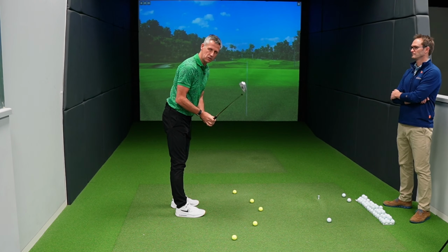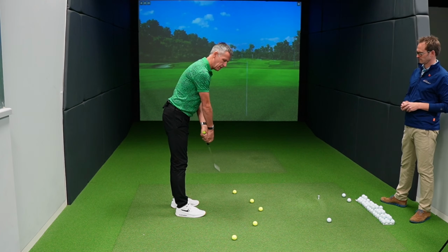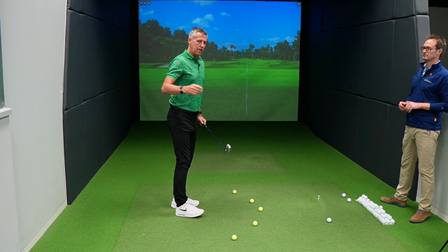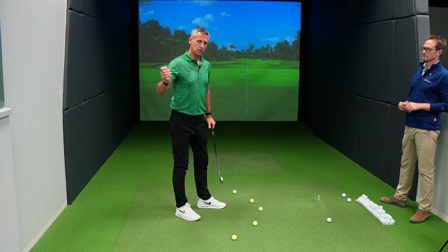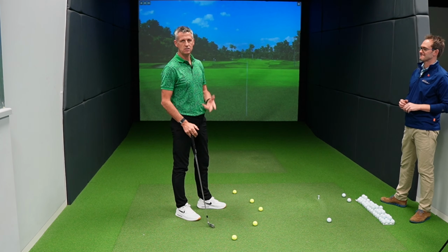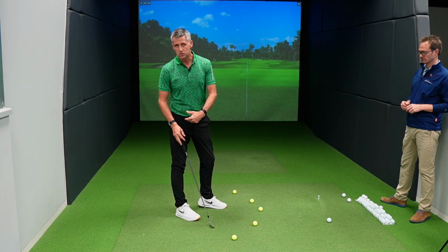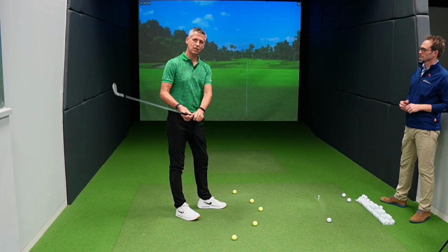But now, because your grip's in a good place, all of a sudden you're going to start to feel like you're going to hit pull draws. Instead of thinking about trying to change your cast, just put the ball back in your stance and start hitting some shots from back of centre. I actually suggested this to someone else last week on another issue. If you put the ball back in your stance, what you'll start to feel is a little bit more downstrike.